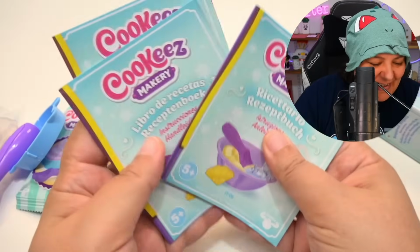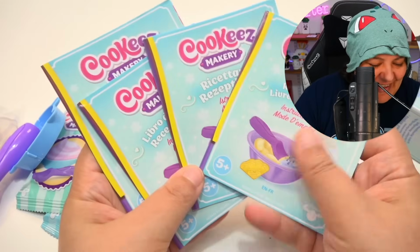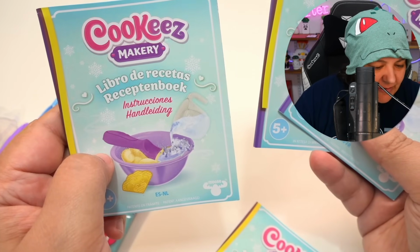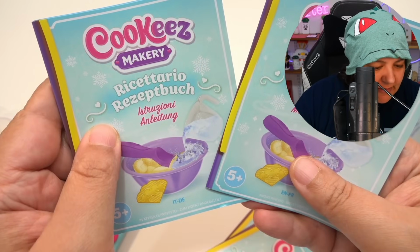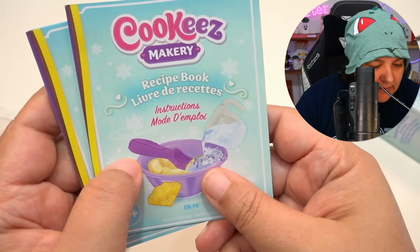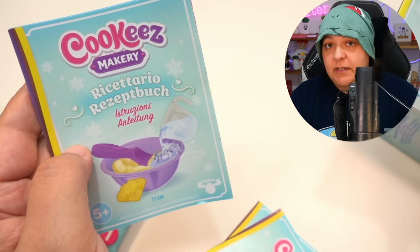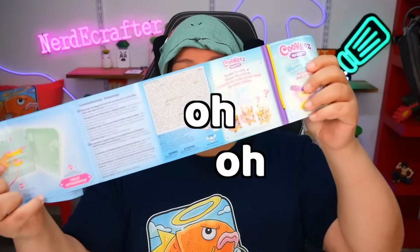Oh my God. Look at that. We have all these different instruction booklets. So we have this in here in Spanish. We have it in, I'm not sure. And we have it in English and French. It looks like each one is probably two different languages. Interesting. Okay, let's see.